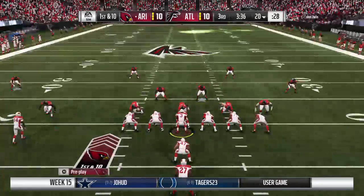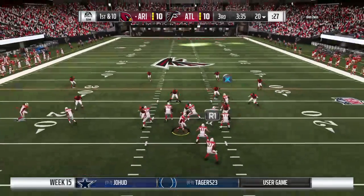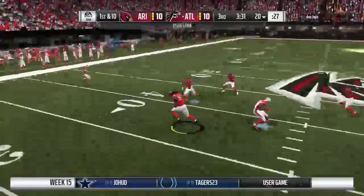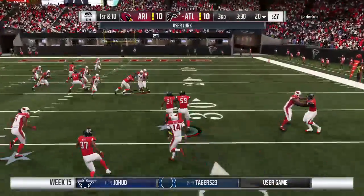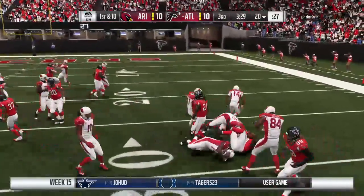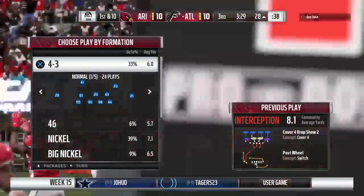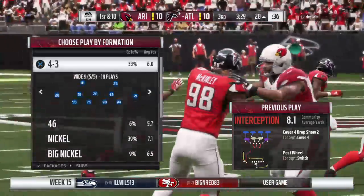And how much fun is that when you set things up to start a half and you just tell your guys, hey, if you can shut them down, get it back for offense. Looking for Fitzgerald, and it's intercepted. Devondre Campbell, the linebacker, picks it. And this return is going to be halted right around the 28-yard line.